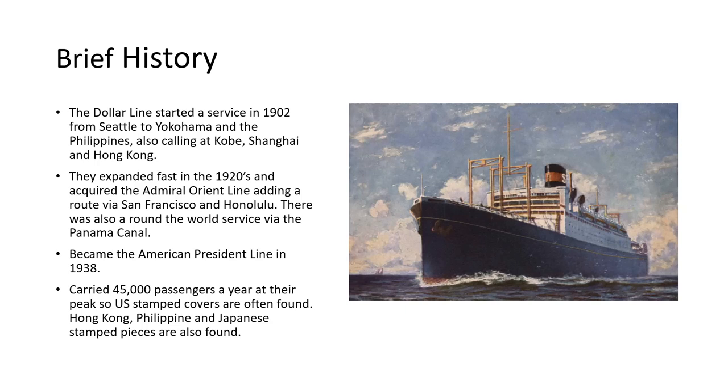Later, they added a world service and a route via Honolulu. So you do see these covers with stamps from Cuba and other places. On board, I would hazard a guess that they sold American stamps, given the preponderance of American covers. But if they stopped somewhere like Hong Kong, you could buy stamps in Hong Kong and use them on board the liner. In 1938, the Dollar Line got in trouble, was partly bought out by the American government, became the American President Lines. But the Dollar family still had an interest. At their peak, you can see they carried 45,000 passengers a year. So the American covers are fairly plentiful.